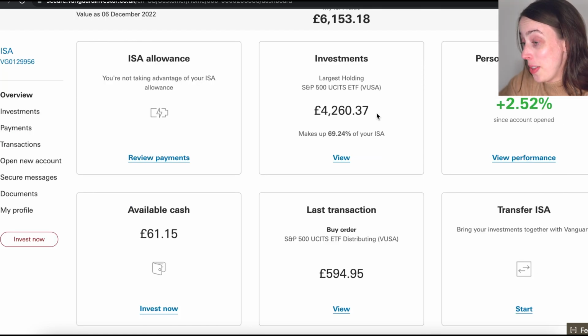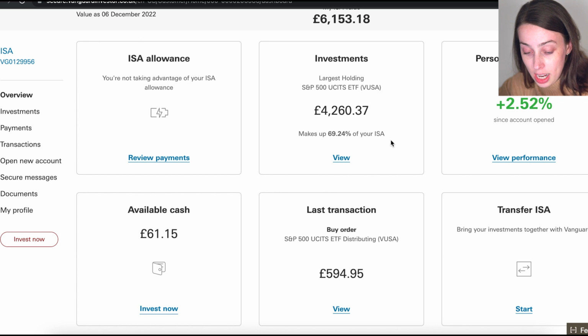So my largest holding is still the S&P 500 ETF VUSA, exactly as it has been for a lot of these updates. It makes up 69.24% of my entire ISA. I only have two holdings in this account, FTSE Global All Cap and VUSA, the S&P 500 tracker, which as you can see makes up the large majority. Last time I filmed a portfolio update, the S&P 500 ETF here was at a value of £4,312.22. So you can see it's gone down a little bit, reflected by the total value as well and the personal rate of return. And that just means it's now worth ever so slightly a lesser percentage than before.